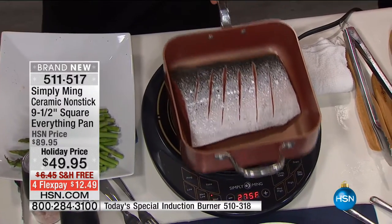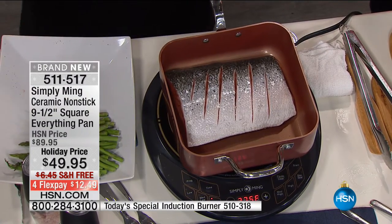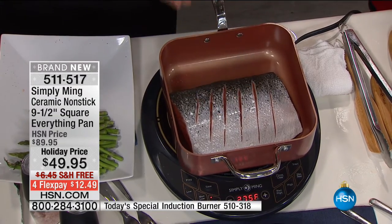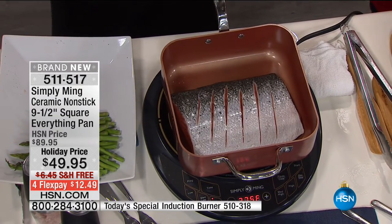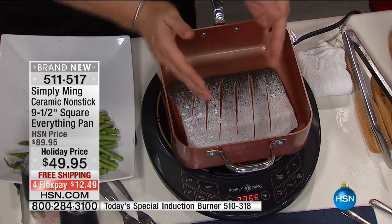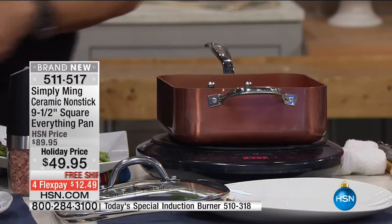That's an ice skating ring. How can this salmon move? There was no oil. Because it's Technolon Plus, made out of ceramic, the second hardest material in the world. And not only does nothing stick with Technolon Plus, it helps conduct the heat because it's so dense. So it actually brings this induction all the way to the edges and even up the edges, because the ceramic coating goes up.